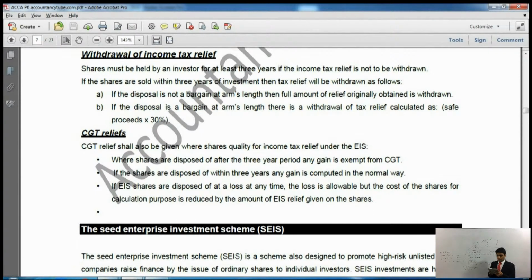However, in B it says if the disposal is a bargain at arm's length, there is a withdrawal of tax relief calculated as follows. So if you're selling at market price, then the relief withdrawn will be calculated as 30% of market value, whatever you sold at. So for example, the original relief was whatever it was, but if you have sold the shares within 3 years but at market price, then the relief withdrawn will be 30% of sales proceeds. That's what it says in the notes. Sale proceeds multiplied by 30%. It's sale proceeds, not safe proceeds. Please make sure you rectify the mistake. It's sale proceeds multiplied by 30%.